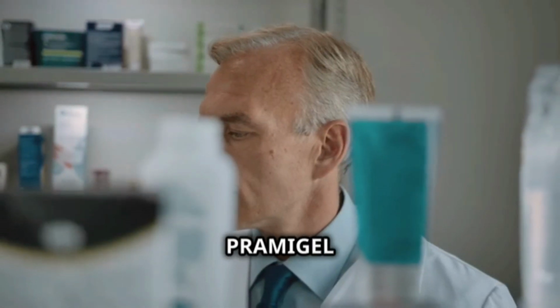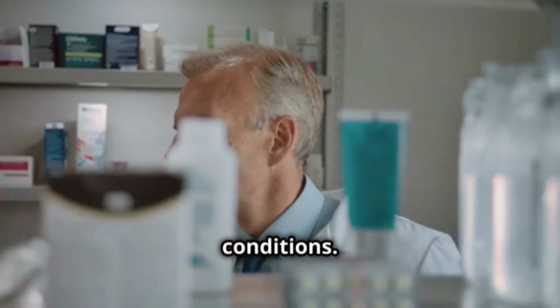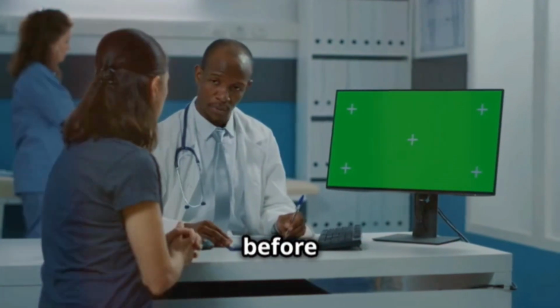Do not take Pramigel if you are allergic to any of its ingredients or if you have certain medical conditions. It is best to talk to your doctor before starting any treatment.